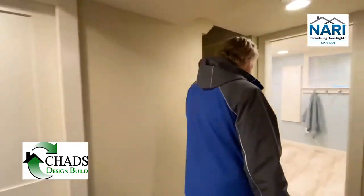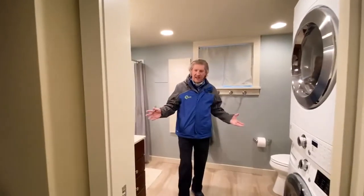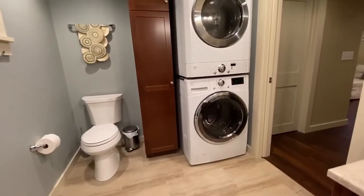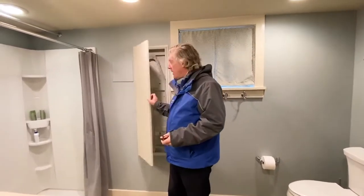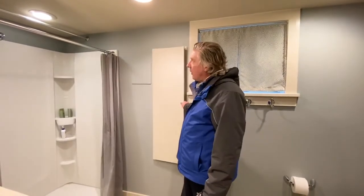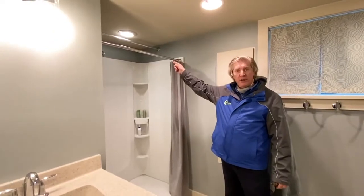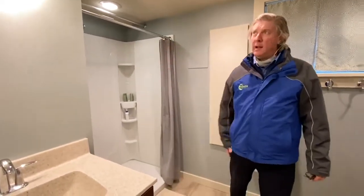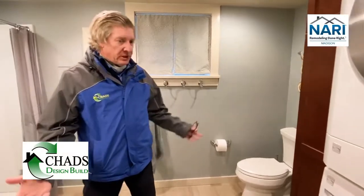I'll take you through here to the bathroom laundry, which is really, I think, the highlight of the space as far as improvement, because they have a much more functional laundry area and a nice 3/4 bath that we added. Features like the hideaway ironing board here. There's also an additional curtain rod for drying of clothing here in the shower to reduce their energy bill. And just a very functional space.